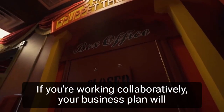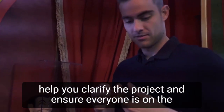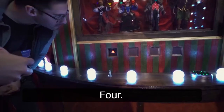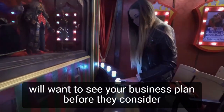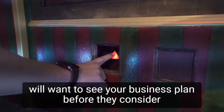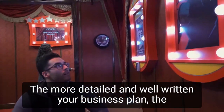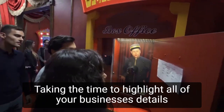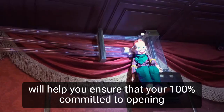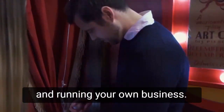3. If you're working collaboratively, your business plan will help you clarify the project and ensure everyone is on the same page. 4. If you don't have any seed funding, investors and lenders will want to see your business plan before they consider financing your venture. The more detailed and well-written your business plan, the more likely they will be to work with you. 5. Taking the time to highlight all of your business's details will help you ensure that you're 100% committed to opening and running your own business.